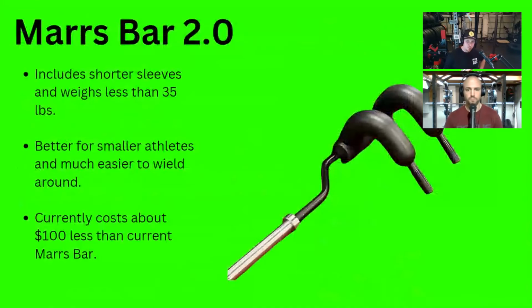So the Mars Bar 2.0 was released on the Solid Bar website last week. And this one, Adam and I got to try out at the Arnold. I personally was a huge fan and definitely would rather have this smaller option than the beefier version 1. So just in general, this one includes shorter sleeves and weighs like 30 pounds less at 35 pounds. It's a better option for small athletes and, in general, easier to wield around if you're in tight spaces. It only costs $100 less, though.